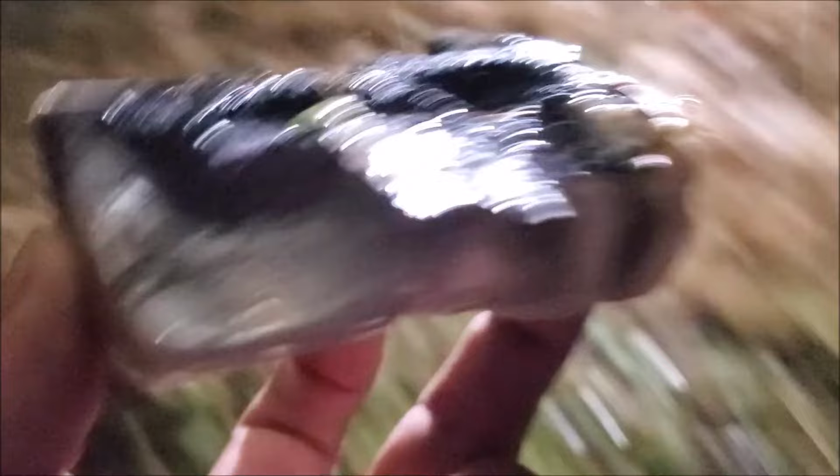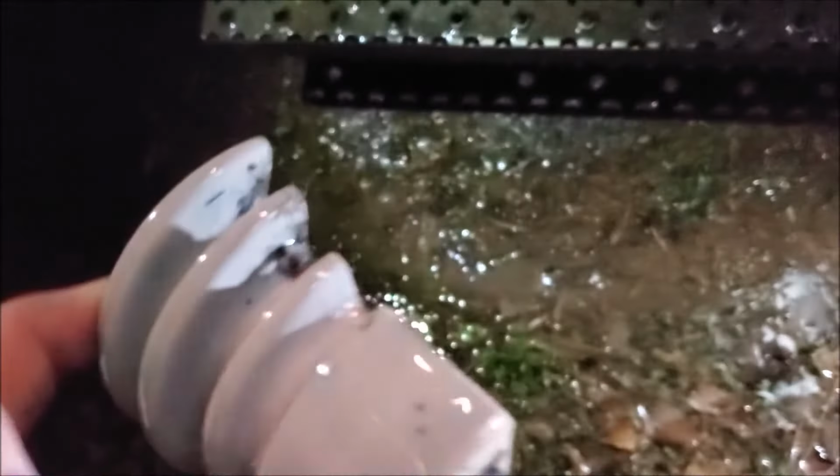In the meantime, we'll get a shot of what the cutout looks like after all that arcing and flashing going on up there. There's actually pieces on the ground right here. Part of the cutout that blew right off that last time she started shorting out. Let's go see what the rest of her looks like.